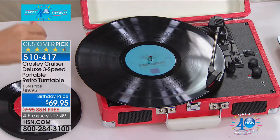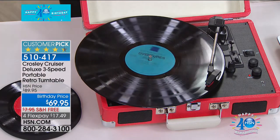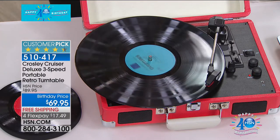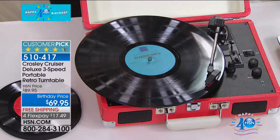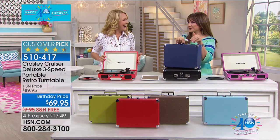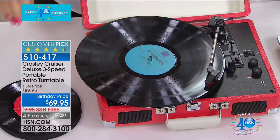You can control that pitch. And then here's what we love about it. It's portable. It's lightweight. It's so much fun. You can carry it to school or to the office or to a friend's house. And we have beautiful, beautiful colors, the most we've ever offered, 8 different colors. Let me just say, cool. Show up to the party with this and a few cool albums, and you are going to be that true rock star. You brought the party.